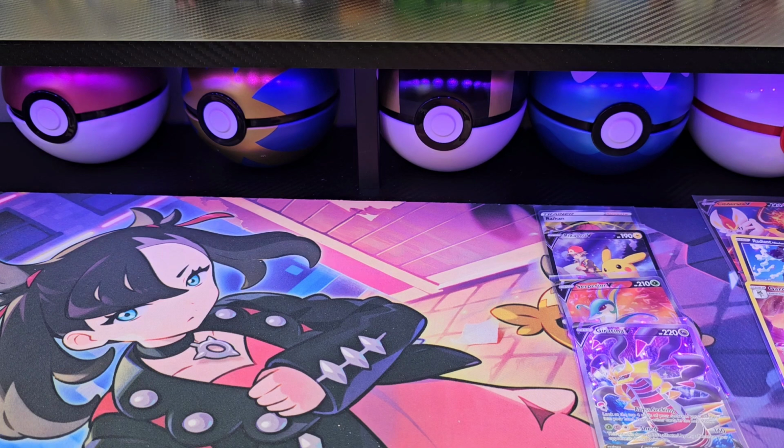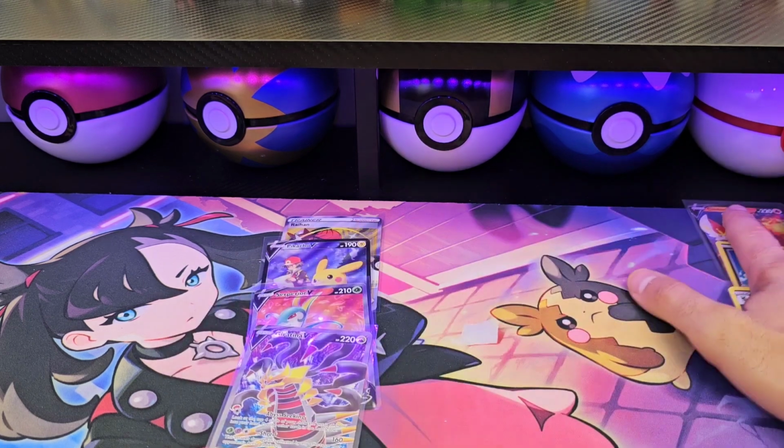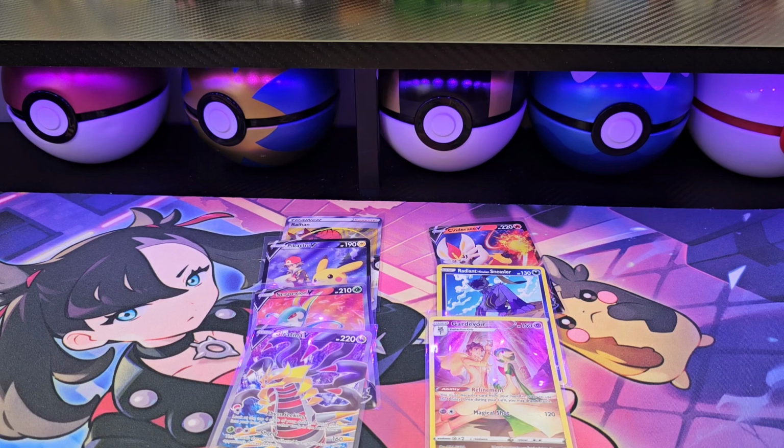6 Pokeballs, 3 packs each, 18 packs. Yeah, math checks out, 18 packs. Pull rates for Sword and Shield are usually 1 in 3, so 6 pulls expected. We ended up getting 7. Sorry, can't even see them. Put them too far off. 7. I'm happy with that. But with that, let's end out the video.